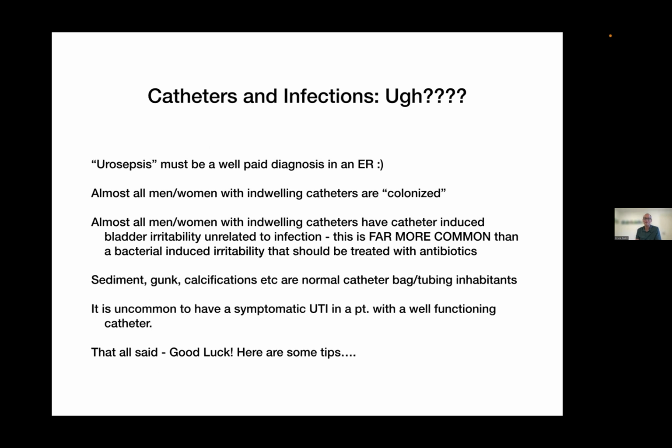It's a tough problem. In general, though, with appropriate catheter care and management, it's uncommon for people to have symptomatic infections. Now, that said, there are some people where they get a change in mentation, especially the elderly, and you give them antibiotics and they get better. I can't argue with that. But you're treating their whole body. So whether it's a catheter or not, I don't know. But as I said, I struggle with this as much as all of you. Here are some tips.